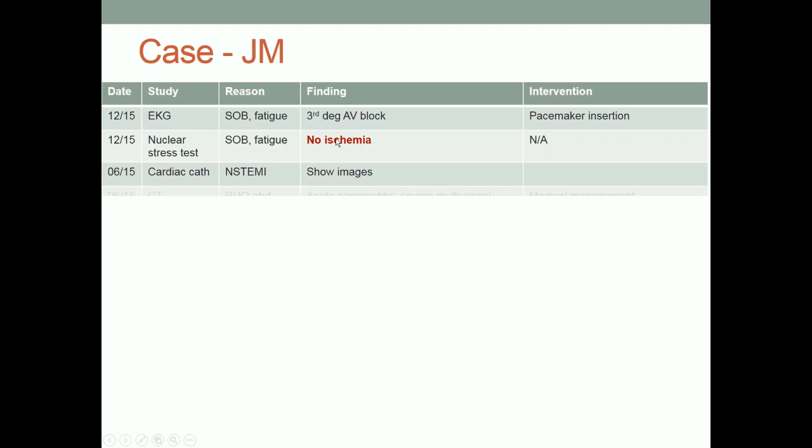There's a third case who had a 3rd degree AV block and got a pacemaker, who had the classic nuclear stress test with, as you know, 65% false negative. He had no ischemia in his nuclear stress test. He's got shortness of breath and fatigue. He was being checked out because he had a pacer, and people want to know, is there anything else wrong with him because he's having chest pain.